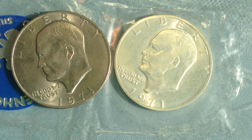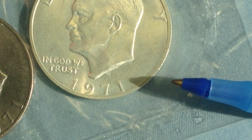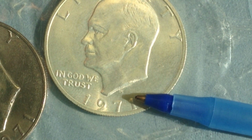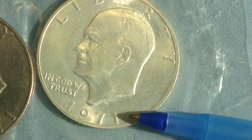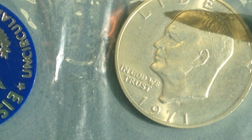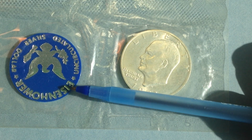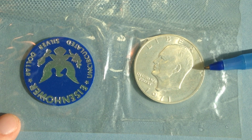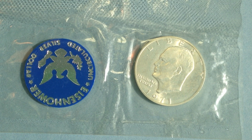Now I hopefully mentioned it at the beginning of the video, but don't automatically assume that just because it has the S on it that it is silver, because they did make some proof coins that have the S mint mark that are just the regular copper nickel clad. So keep your eye out for those if you're just buying a loose coin on eBay. The best way you can ensure it is if you buy it in this original packaging right here that comes with the blue chip, so that way you can definitely ensure that it is that silver Eisenhower dollar. Buying the loose one might save you some money, but it also might get you ripped off because it might not actually be that silver coin.